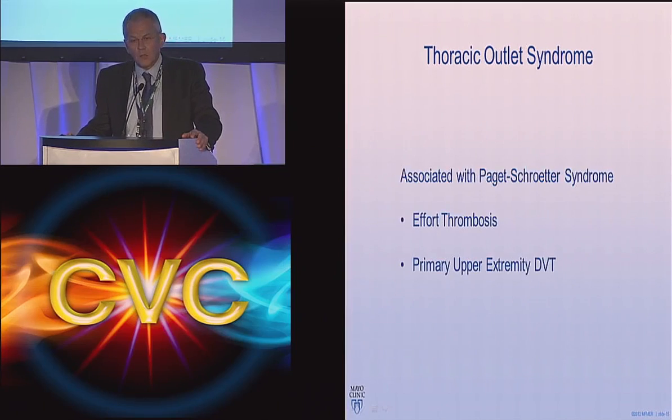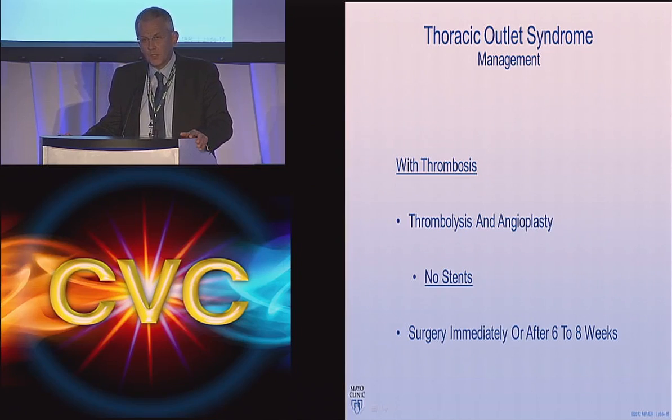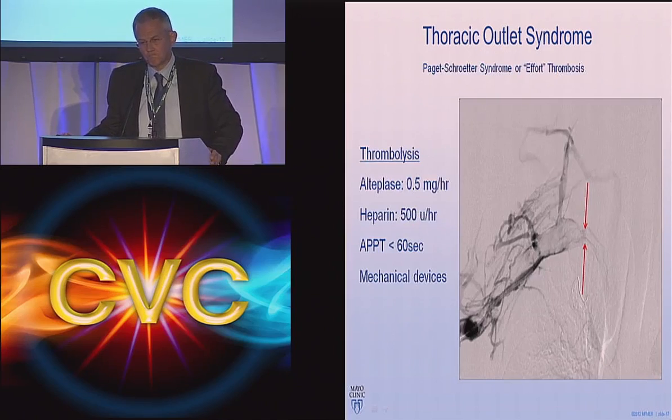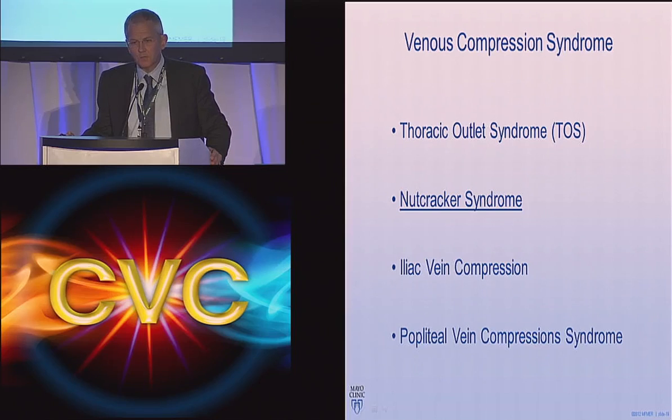Now, thoracic outlet syndrome is associated with higher incidence of thrombosis, and we have different names for that entity. Thrombolytic therapy is our entry point into the management of this syndrome, and then surgery is usually performed as described above, either immediately after successful thrombolysis, or some surgeons prefer to wait 6 to 8 weeks and leave the patient on anticoagulation. This is just an example of a successful thrombolysis.